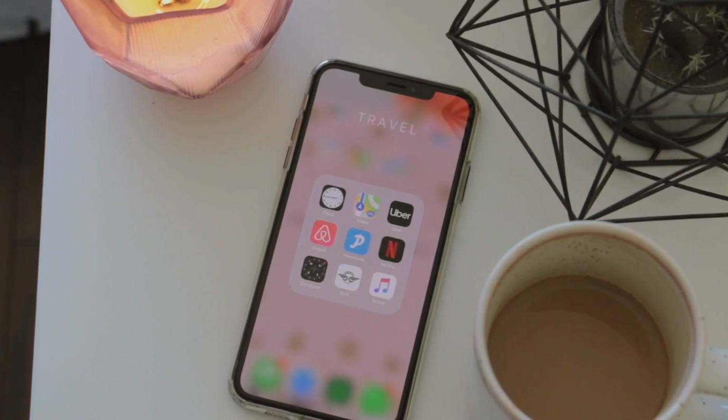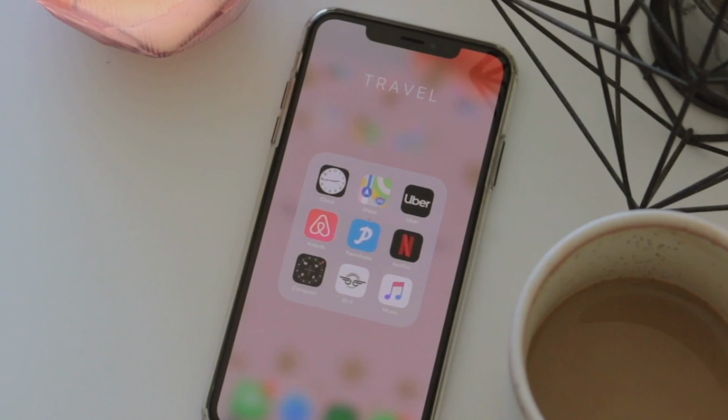Next to that, I have travel. So in there I have my clock because I keep my world clocks in there. So when I've traveled, I'll add the world clock wherever I am, and then I have a collection of them. Next to that, I have Maps, Uber, Airbnb, Pawshake, Netflix, Music, Bird, and Compass.